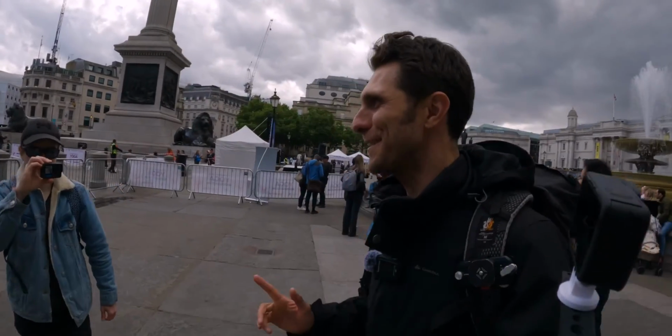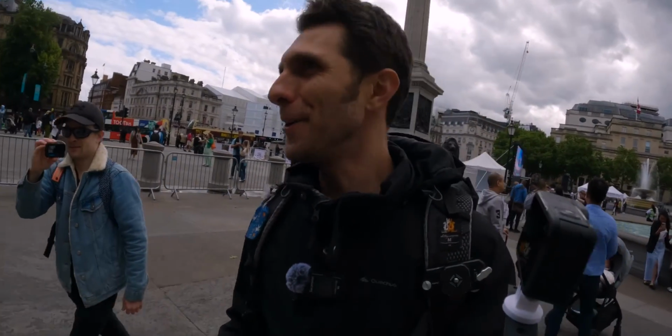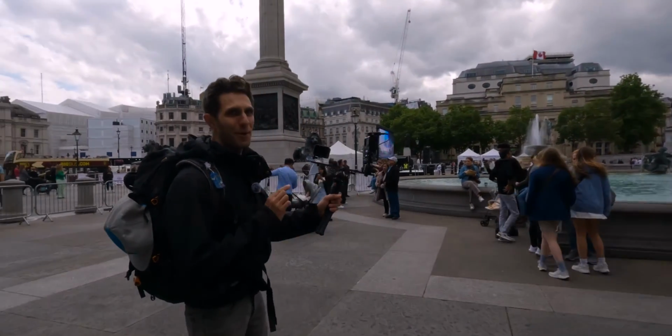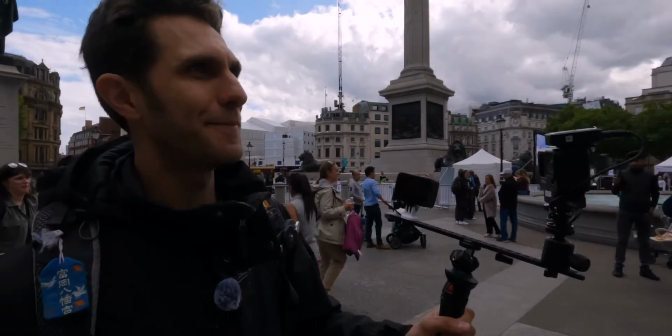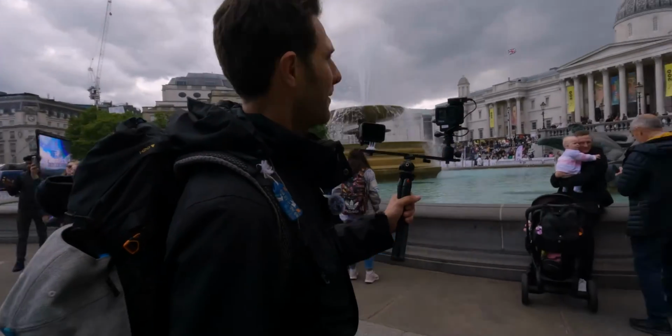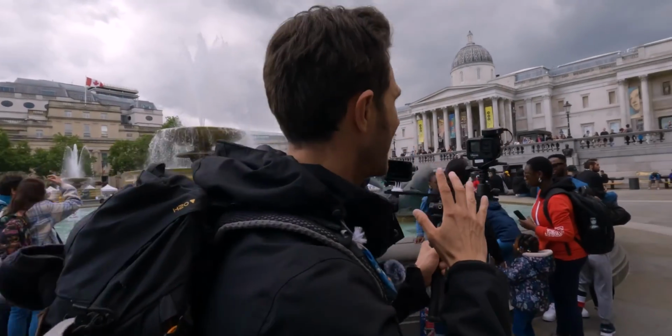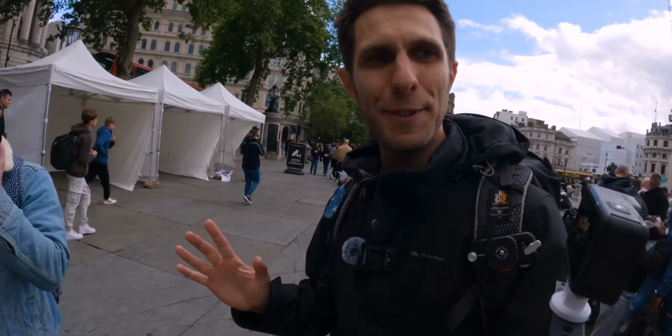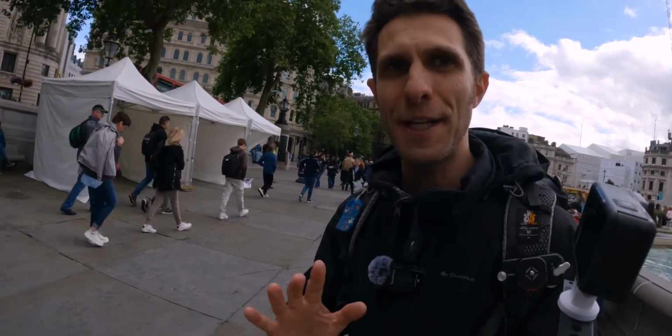I kind of like the water, but not inside the water. So, do you know what, guys? I stopped right here, actually. I'm not going too far. I'm gonna take it here. I've got this nice statue here. I wanna see the actual National Gallery at the back and get the water. So in terms of settings, we don't have any limit. We can use anything here.